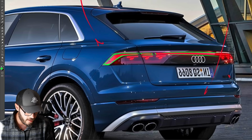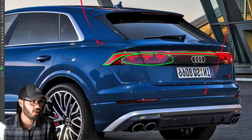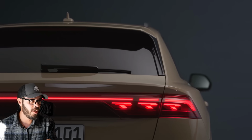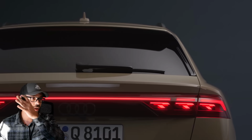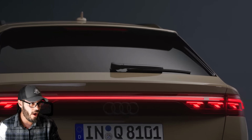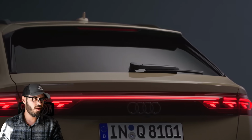And in addition to that, these T-shapes down here, they're like small T's in the taillights. They also become a lot more interesting, in my opinion, than having it be just an array of small LEDs going like that. This looks way better, in my opinion, than the pre-facelift.